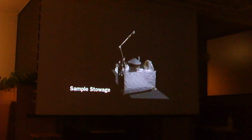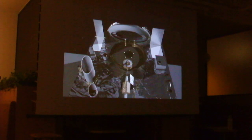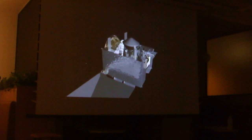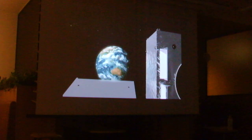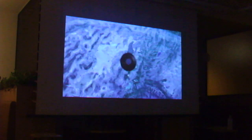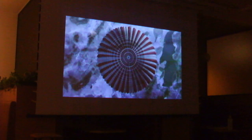The sample head is then put in the sample return capsule. It's safely locked away, and then Osiris Rex will make the return journey back to Earth. September 2023. It enters with heat shield and parachute, and will return to the state of Utah, where we will recover the capsule.